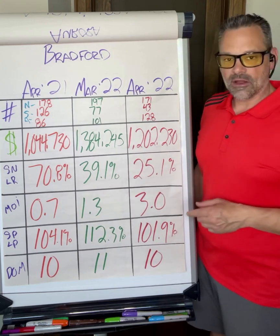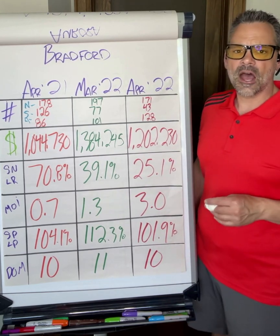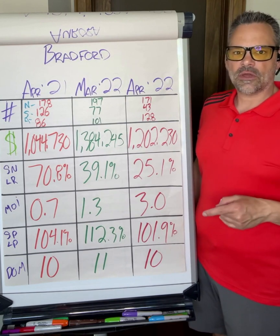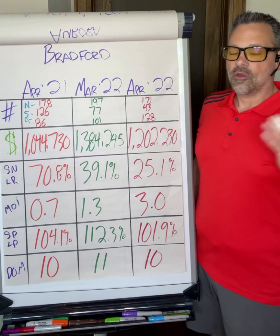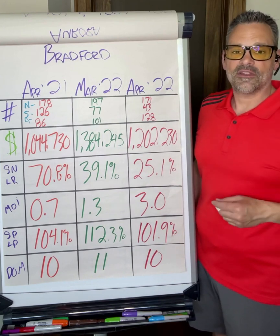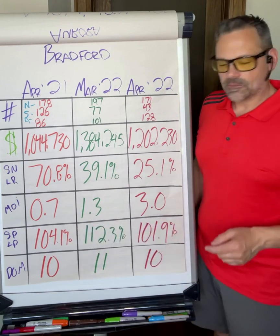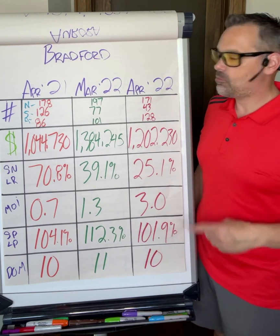For buyers right now, there's lots of inventory out there, lots of choice, lots of things to look at, lots of things coming out every day. And for sellers out there, how are you going to get your home to be that 25%? Well, if you have questions about that, I would invite you to connect with me and we can have a chat about it.